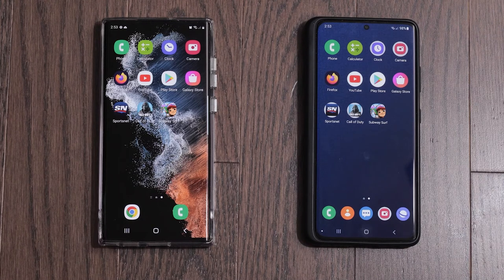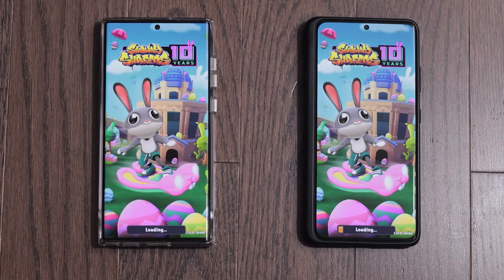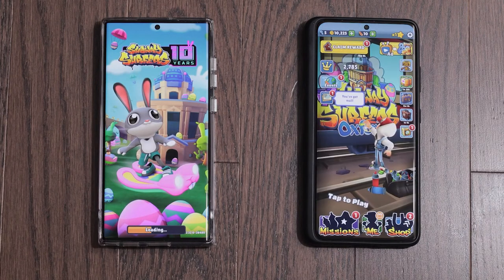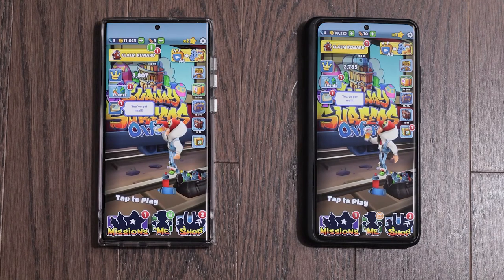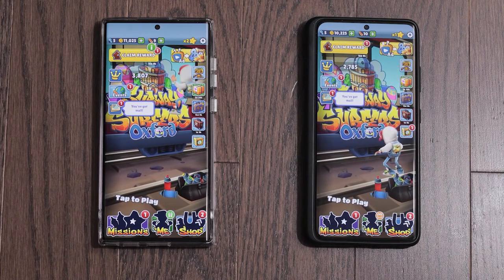Okay, last game, Subway Surfers. 1, 2, 3. Wow, again, S21 Ultra. I'll give it to the S21 Ultra. I don't know what it is.